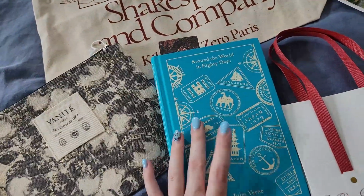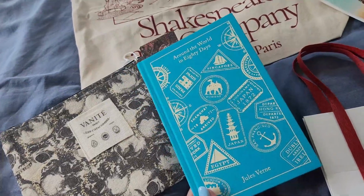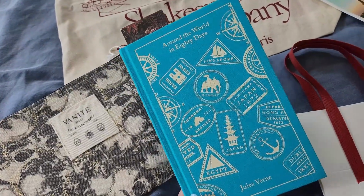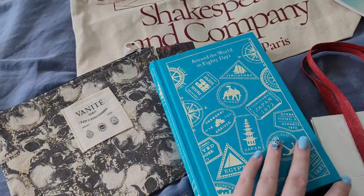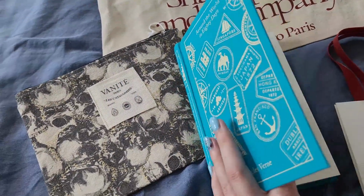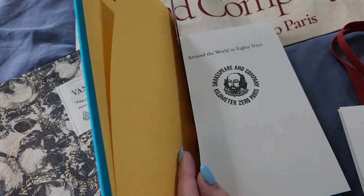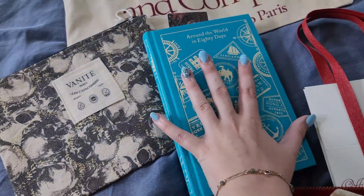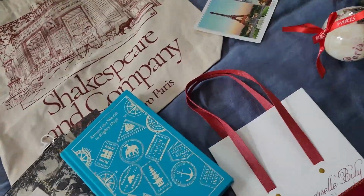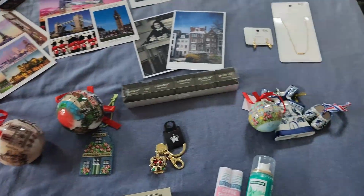This is actually also from Shakespeare & Company. I thought because it's a bookstore, I have to get a book. And what's more fitting than Around the World in 80 Days, a traveling book. This one is like one of the classics, so I thought it was a little bit more fitting. They gave me a bookmark, and they also stamped the inside of the book. So absolutely love that. Over here we've got ornaments because I am an ornament collector.